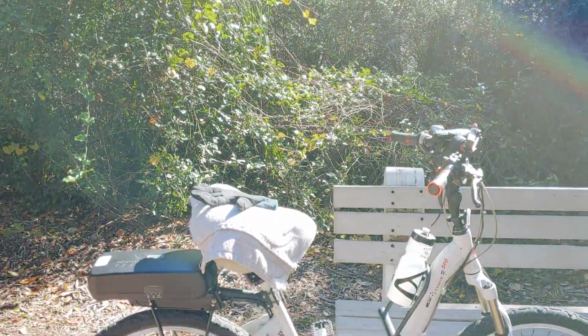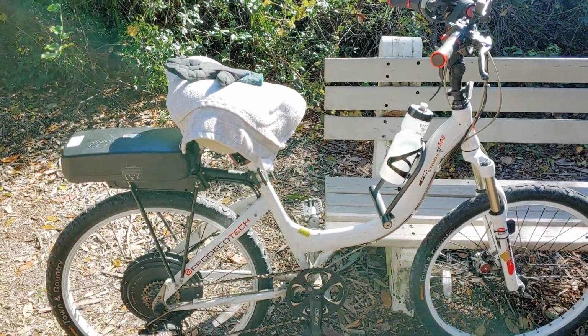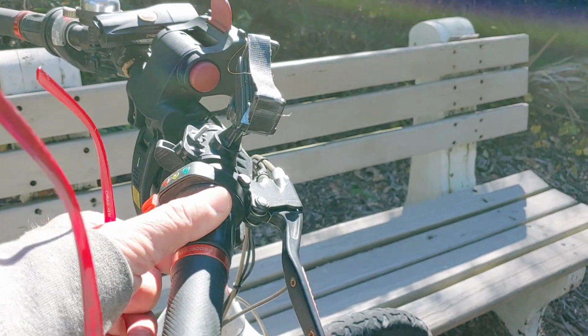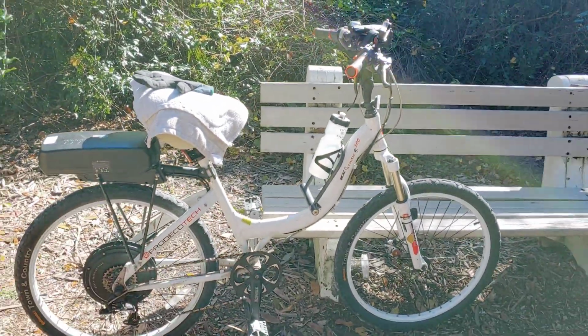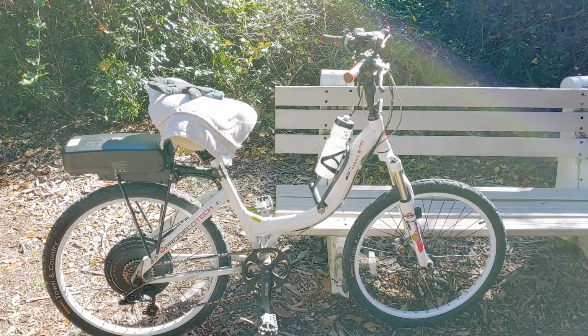What you do is you pedal it, and then if there's some hills or you get tired, you twist the knob right here, and it gives you the electric power to assist, and then you won't tire out and you'll have a longer time on the bike and you'll get more exercise.